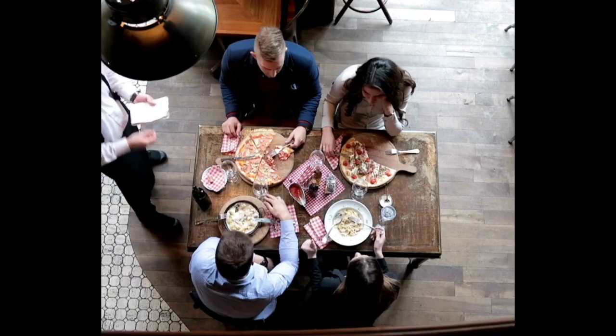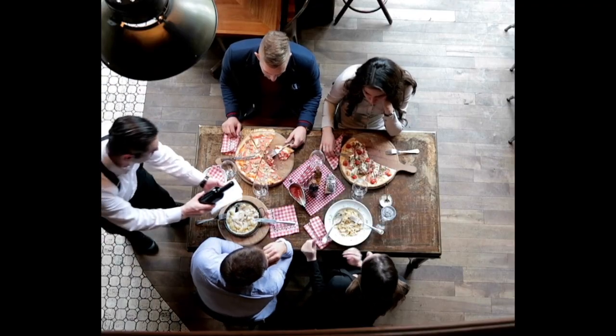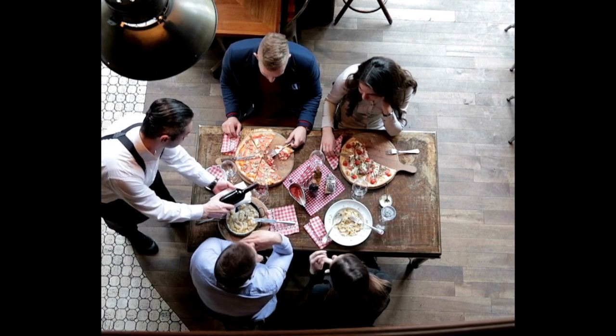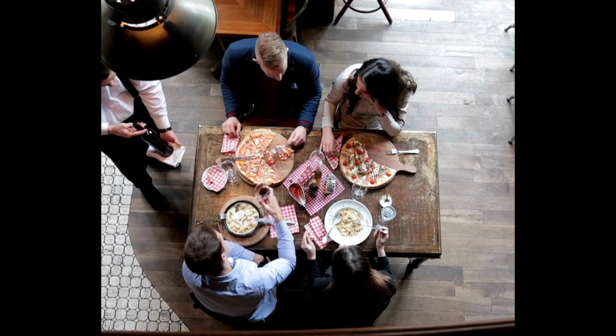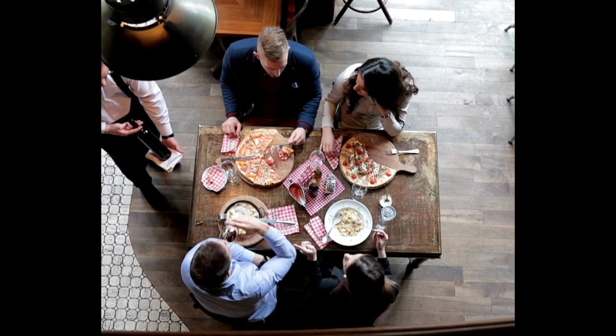Surveillance cameras can also be used to measure performance and employee productivity. You can monitor how employees interact with customers and how efficiently they work, helping you to identify areas where your staff needs more training or assistance.